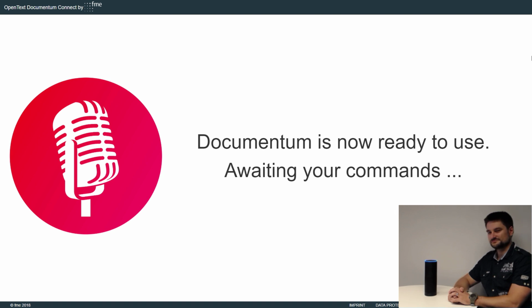Documentum is now connected. What can I do for you? Help. Sure. I can list and open Documentum folders and documents for you. With help of my colleagues from AWS Translate and Polly, I can also translate and read content in various languages. I can also create a new document based on such a translation and save it in Documentum for you.